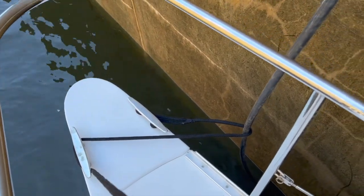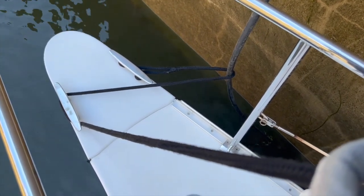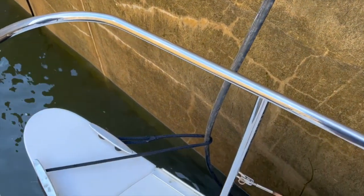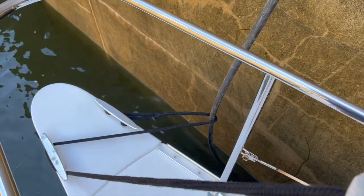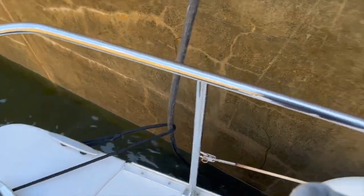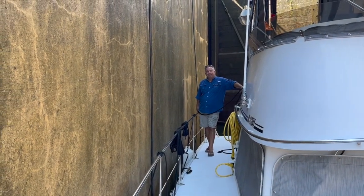So I wanted to show how we were doing these locks at the Trent Severn. We're actually looping our rope along their cables, and their cables go all the way to the top. And I'm looping a rope here, and then I'm using the cleat as leverage to hold the boat in place. So we have one at the bow, and then Fernie's at the stern tending to another line. So that's how we're doing these locks.